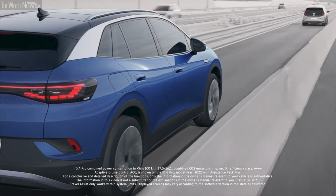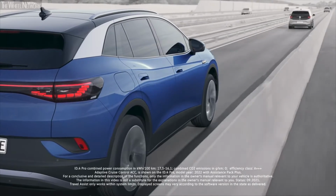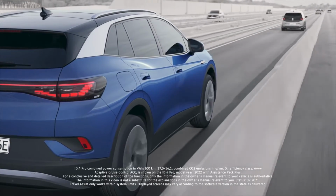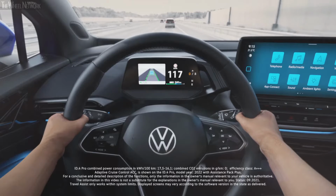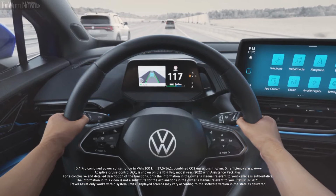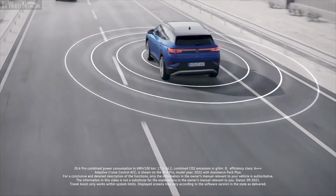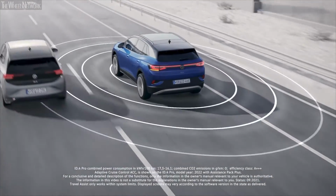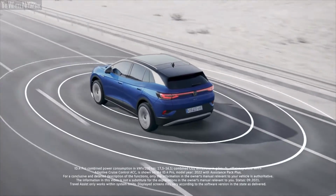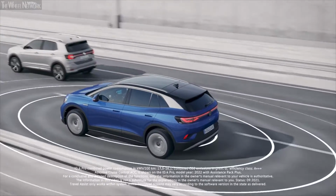If the lane is delimited by only one marker and a crash barrier or safety curb, Travel Assist can remain active. The capacitive steering wheel will detect whether the driver still has their hands on the wheel and is in control of the vehicle. 2 radars at the back, as well as ultrasound, ensure that Travel Assist can keep an eye on other vehicles nearby and support you when changing lanes on the motorway.